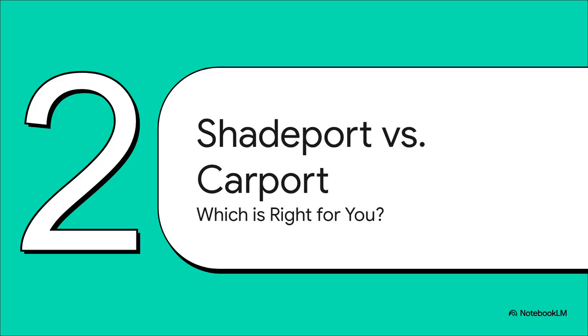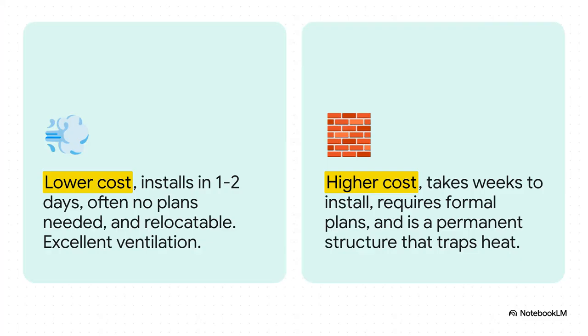Okay, so we've got a handle on the costs. But how does a Shadeport stack up against the other main option? Let's talk about the traditional solid roof carport. When you put them side by side like this, the differences really pop. First off, Shadeports are way cheaper to start with, and they go up in just a day or two. A carport can take weeks. But here's the big one for a lot of people. You often don't need to get municipal plans for a Shadeport.